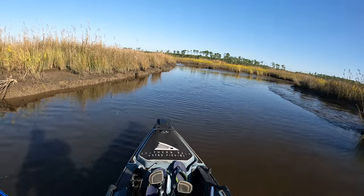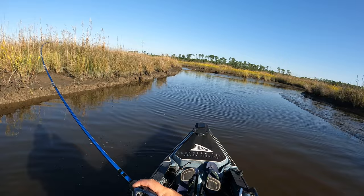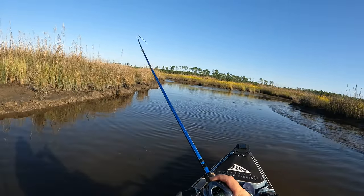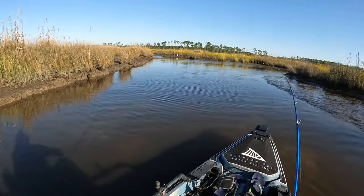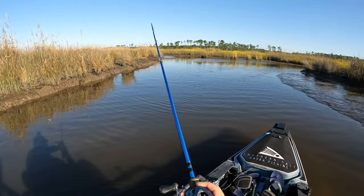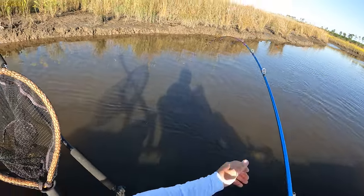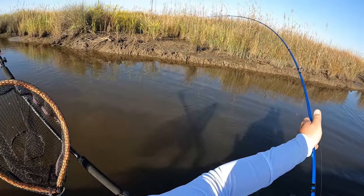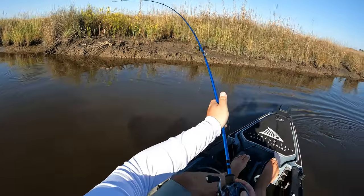I'm on. I'm on, on a doggone drop. There we go. That's a fish. Pulling a little drag on me. Yeah, that's gonna be a decent red right there. Not a giant, but definitely a keeper. Oh, going behind me. Going behind me. Yeah, that's a good fish.